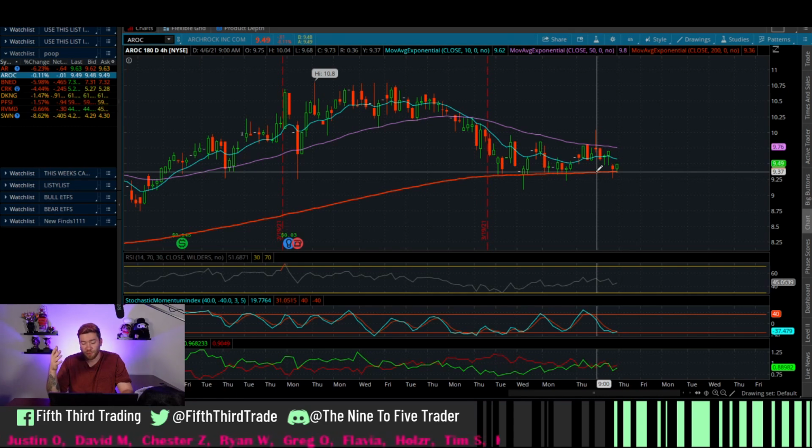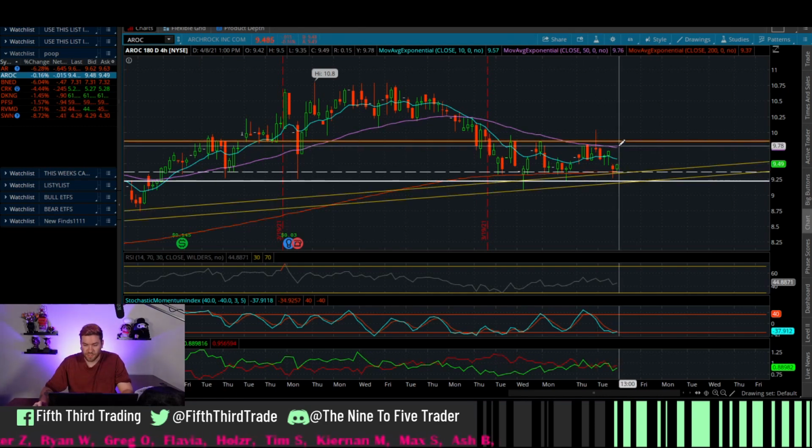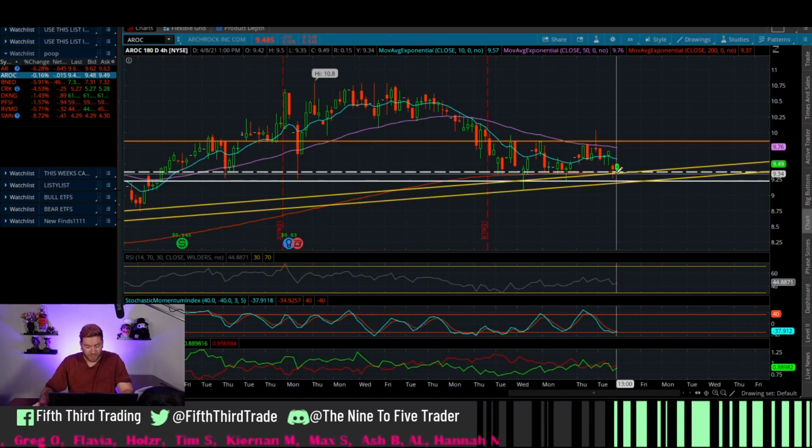So we have to hope, and this is what I would do, is I wait for a 50 EMA crossover. We can see the 50s right here. And so this is a great value. I think this is a very good purchase right here. I'm not going to lie.